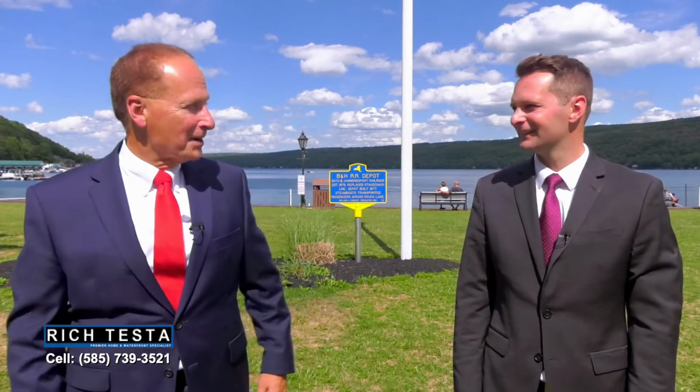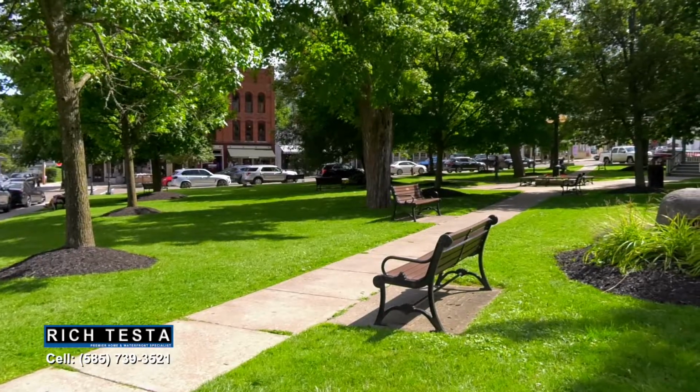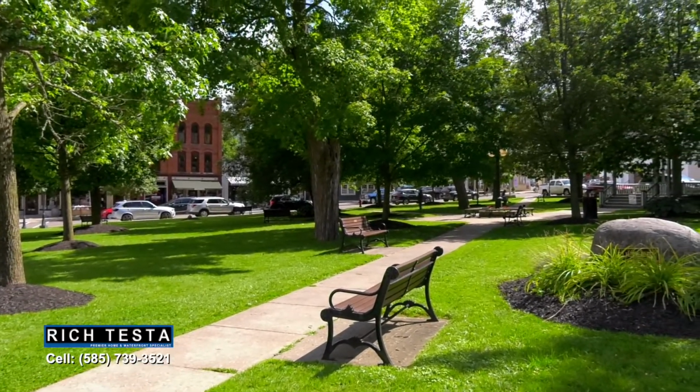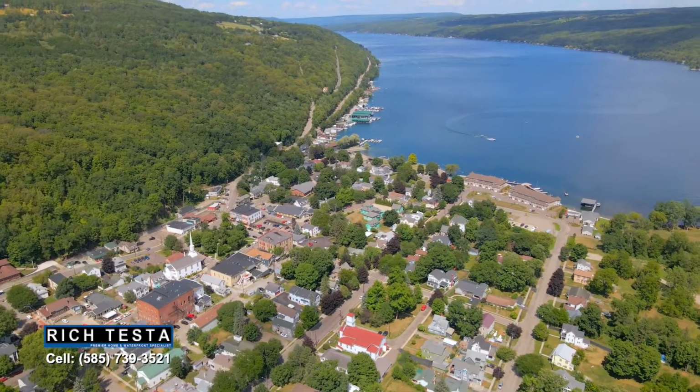Rob, this is a great place. Yes, Hammondsport is a charming and quaint village located at the south end of Keuka Lake, with a waterfront park and a quaint town square park, surrounded with exceptional restaurants and shops. What a great place to live!